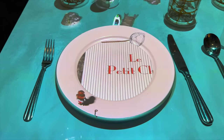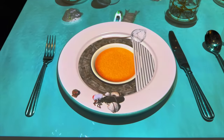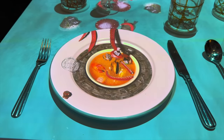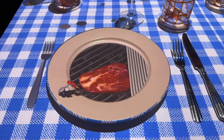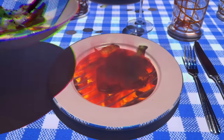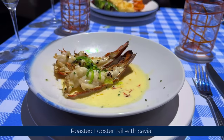Next is where I go a little off-piste. Now what was projected was a shellfish and tomato soup. But what I ended up ordering was the chicken breast with mashed potatoes, a rogue order. Things take an even stranger twist when steak is offered on the menu, and I just couldn't help myself with the roasted lobster tail with caviar. What can I say, I just had to complete the bingo card.